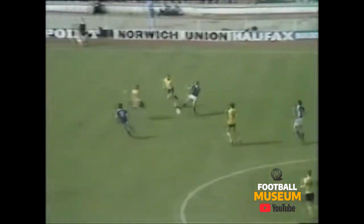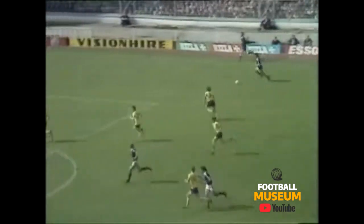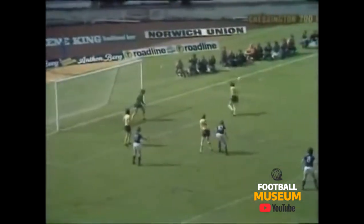Good start now to this second half for Ipswich. Here's Geddis. He's gone past Young, and there's that man Mariner again. Geddis in the middle, Woods in the middle, Wark's in the middle, Osborne supporting. Geddis with the header, goal kick.